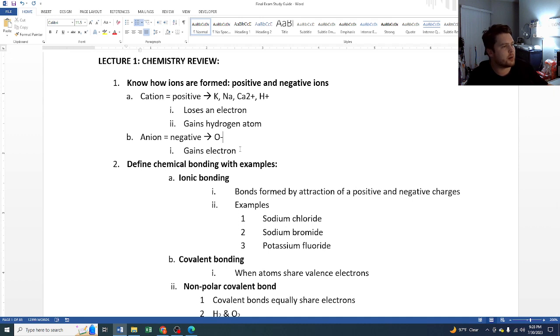So, different chemical bonding. Ionic bonds are a big one that we're going to see a lot of. In this one, a cation and an anion, so positively and negatively charged, come together and form a bond, and those are fairly strong bonds as well.